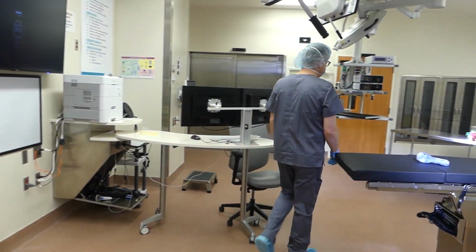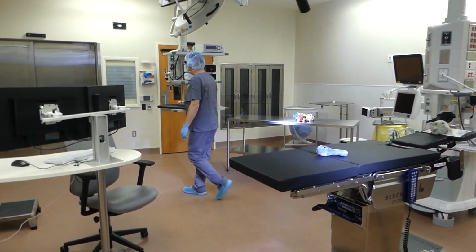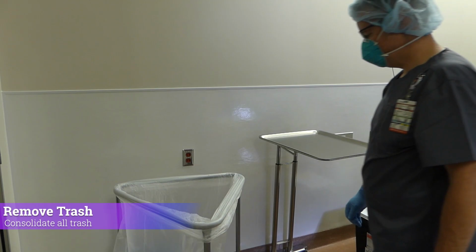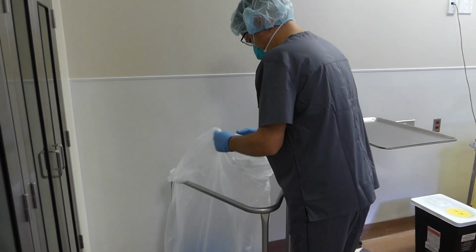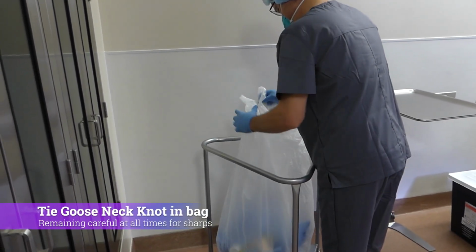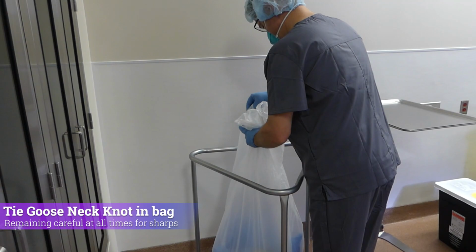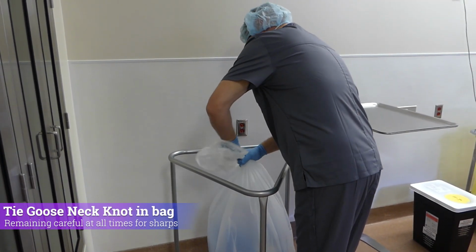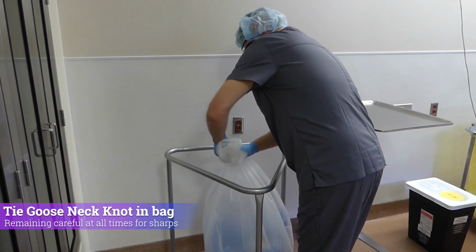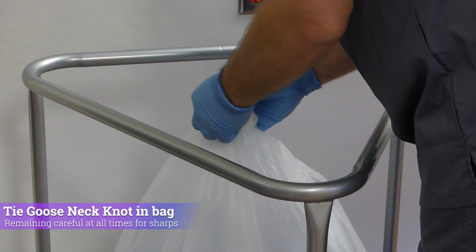Next step is to remove trash and soiled linen. When removing trash, remove large debris. Gather trash and linen, always consolidating when applicable. Regulated waste must be separated for transport. When tying all trash bags, use a gooseneck knot to secure the bag.